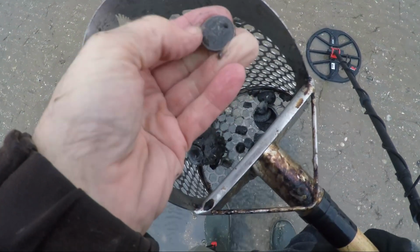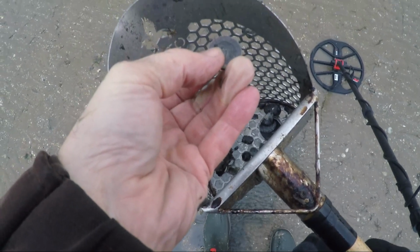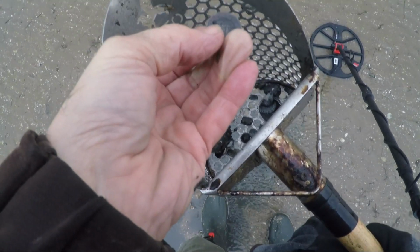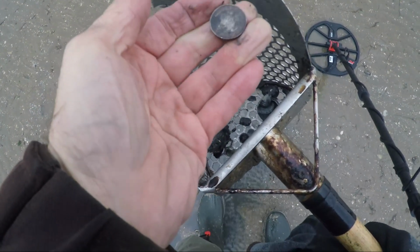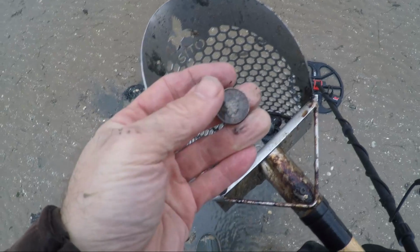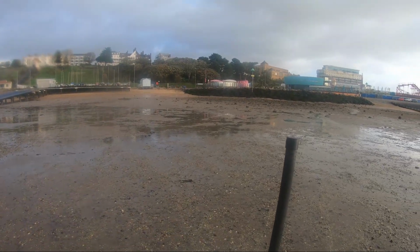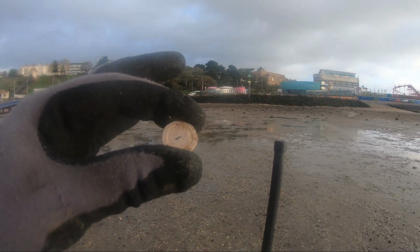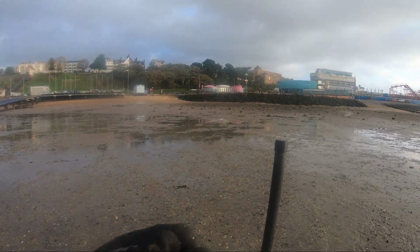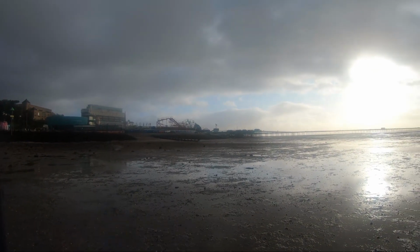There's a nugget here. Yeah. New nugget, not so new. The next coin is a 20 pence piece. And I actually think that is my first one of the day. Yeah, honestly think that's my first one of the day. I can't always remember. Les is over by that pole with a green thing on the top.